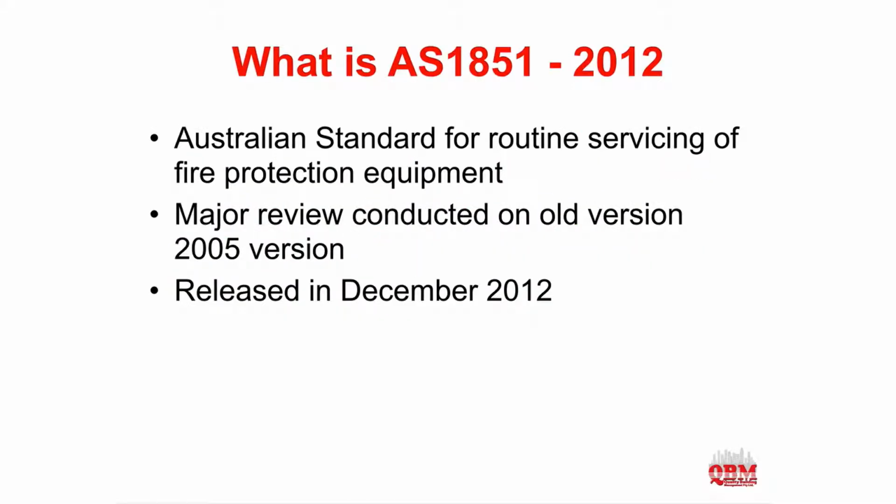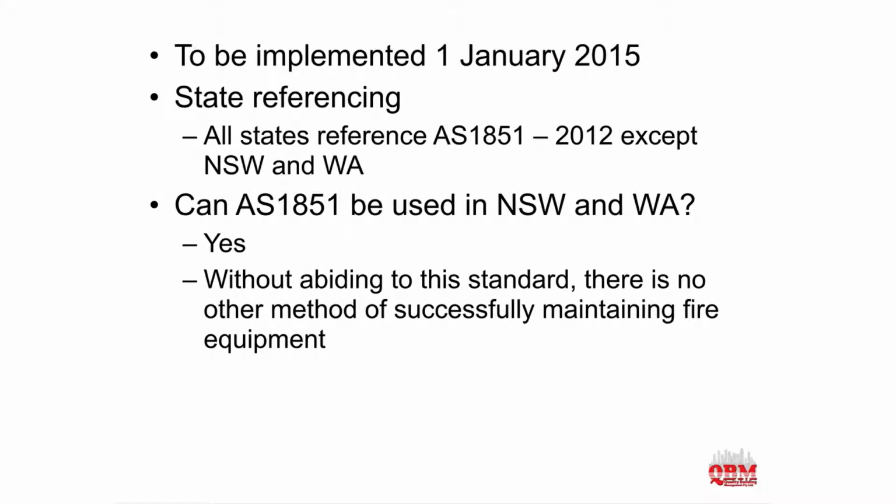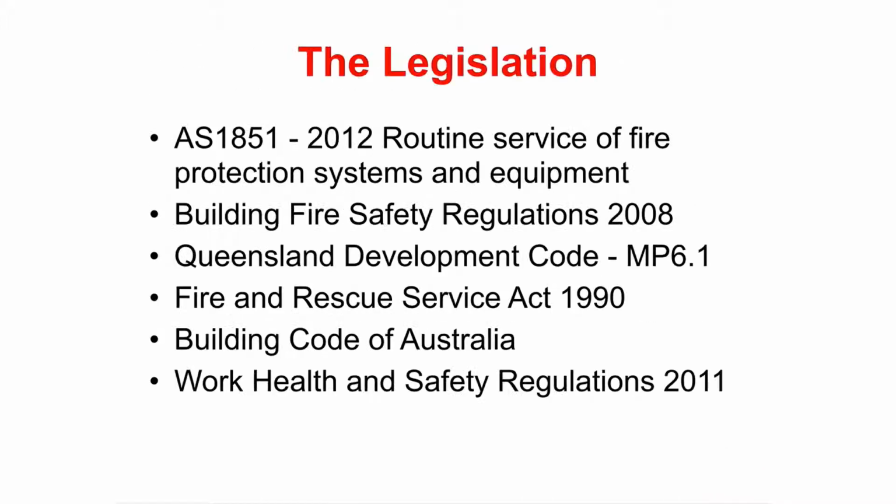What is 1851? It's an Australian standard, and there was a major review conducted on the old 2005 version, which was released in December 2012. It's to be implemented on the 1st of January 2015. Now, all states reference 1851 except New South Wales and WA. But naturally, they can use it because without abiding by 1851, there is no standard for maintaining fire equipment.